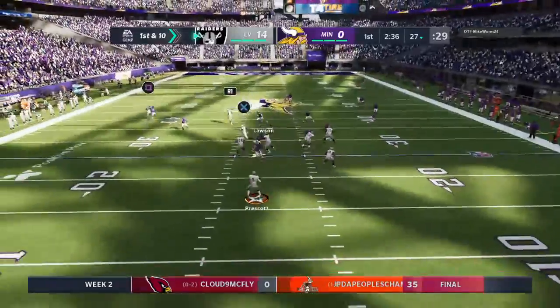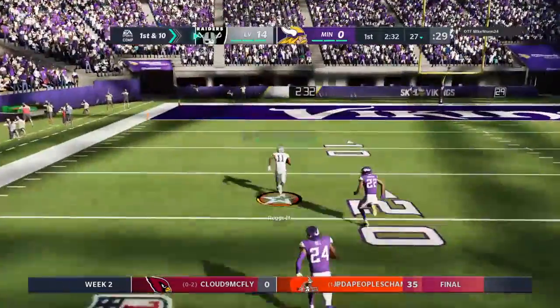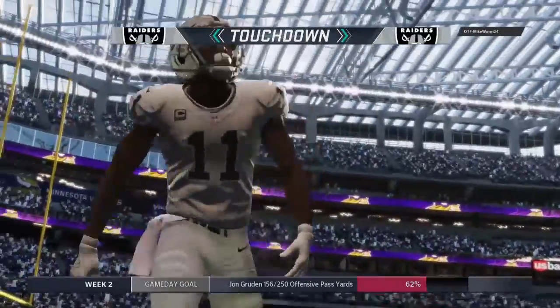Following the interception, here's Prescott. He'll let this go deep for Ruggs. That's caught inside the 25. And he is in. Touchdown, Raiders.